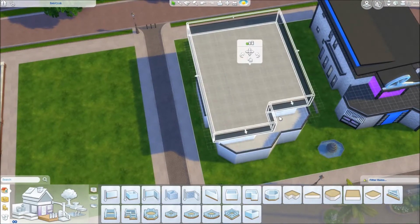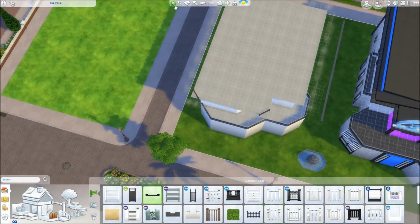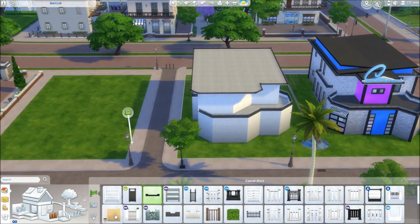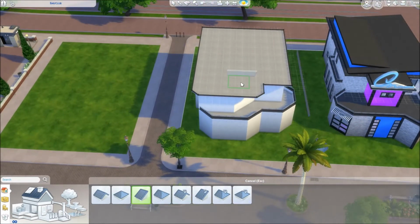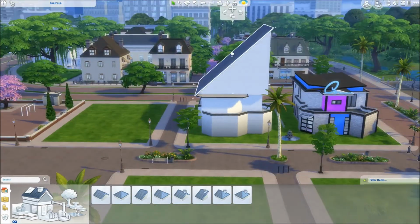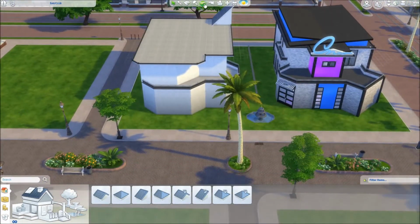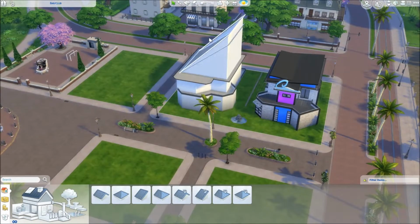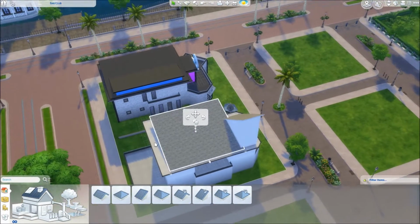So as you can see, I was building the exterior kind of quickly, and it looks like I had an idea what I was doing, and that's only because I already had a sketch. I already tried and made something so I could be faster and not waste a lot of time on the exterior, since the inside is pretty big for my standards and it was gonna take a while.